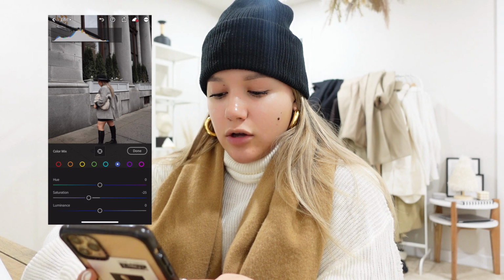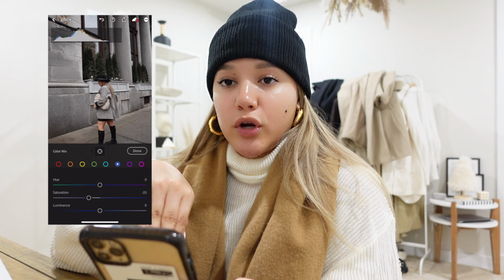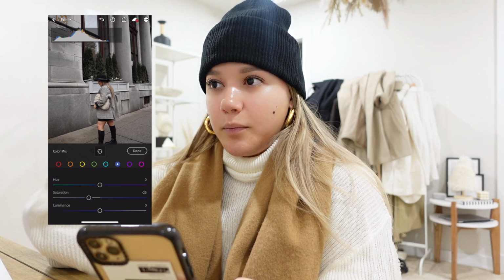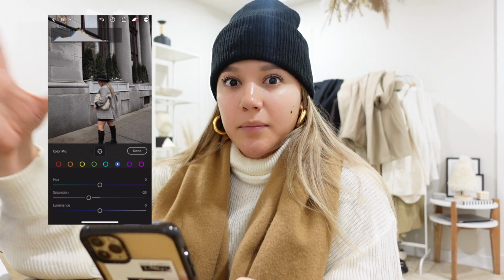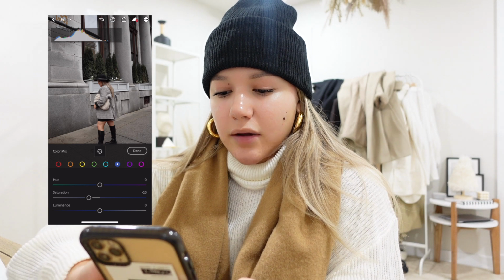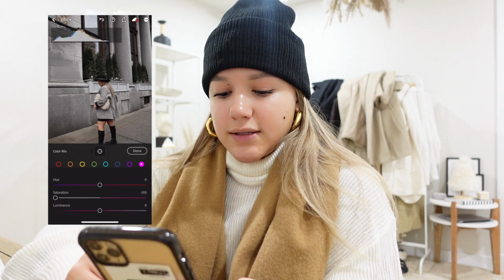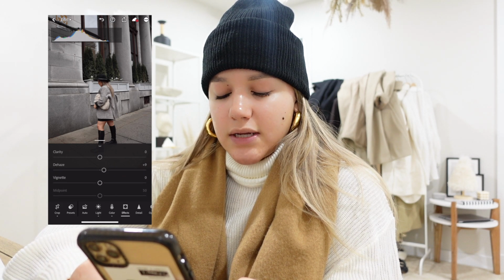Teal all the way down. Blue, I bring it down to 24. Especially when I'm wearing jeans, I like to wash them out a little bit, because sometimes when you shoot outside, I feel like the blue bounces off of the sunlight and it becomes even more blue. So I just like to play around with that blue. In this case, I don't have any blues here, but purple all the way down and that other color all the way down. And then for effects, I bring the dehaze up by 9.